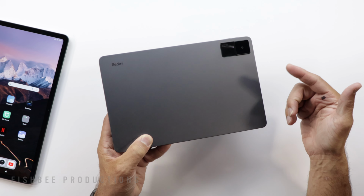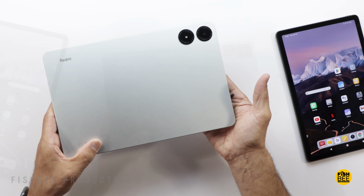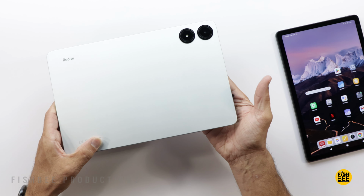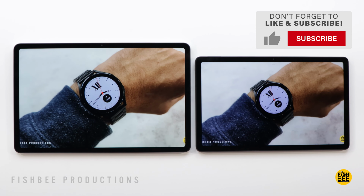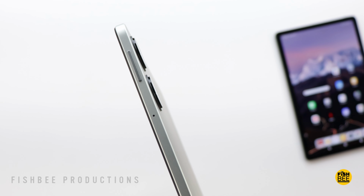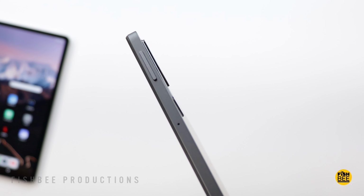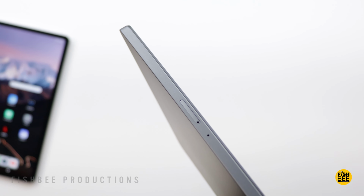Pricing is just over $200 in the United States for the Redmi Pad, about $300 for the Pro. One advantage for the Redmi Pad Pro is it starts at 128GB of storage instead of only 64. For the smaller version, it also has more RAM with 6 or 8GB instead of only 4 or 6. The nice thing is you can use a micro SD card for expanded storage on both tablets.